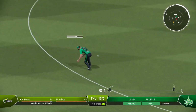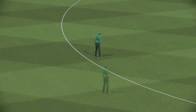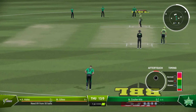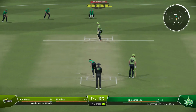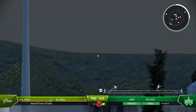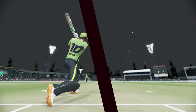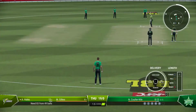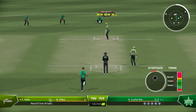Couldn't get it through the field. Well, that would have been a very risky run. The right call was made in the end. That's gone all the way, right out of the middle. Lovely shot. Gets on the drive, just powers that over the boundary. Wonderful timing. A boundary off the last ball. Is it a sign they're trying to push the run rate?